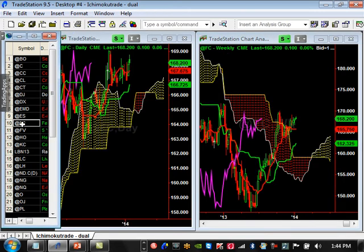Feeder cattle. Here, feeder cattle looks like it's broken out of the clouds, so the sentiment's bullish, which is that move here, but it's stuck at a resistance at 170. Support's going to be 162.